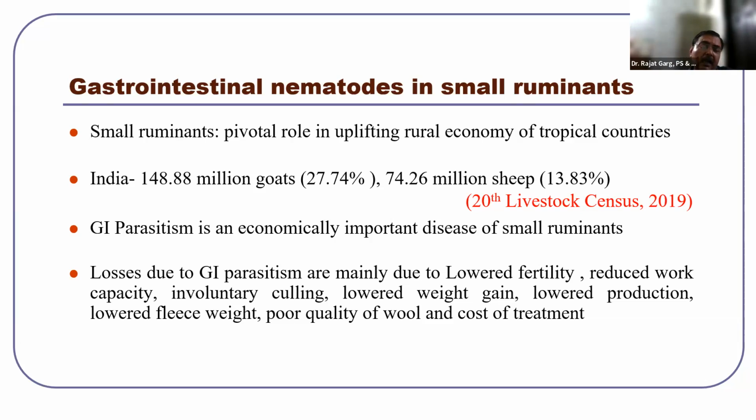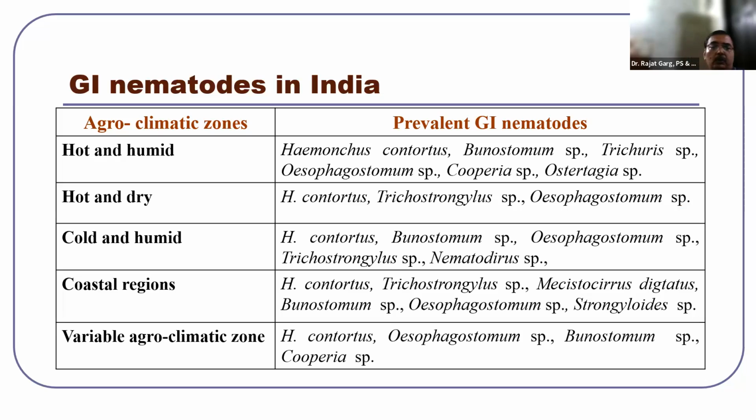In today's lecture, I will be covering only the gastrointestinal nematodes of small ruminants, and that too in the Indian scenario. There are at least 20 to 30 species of gastrointestinal nematodes that affect animals, but the major ones I have listed based on the different agroclimatic zones that we studied. In hot and humid climates: Haemonchus contortus, followed by Bunostomum, Trichostrongylus, Oesophagostomum, Cooperia, and Ostertagia. These are the important parasites. Hot and humid climates are actually the breeding houses for these gastrointestinal nematodes.